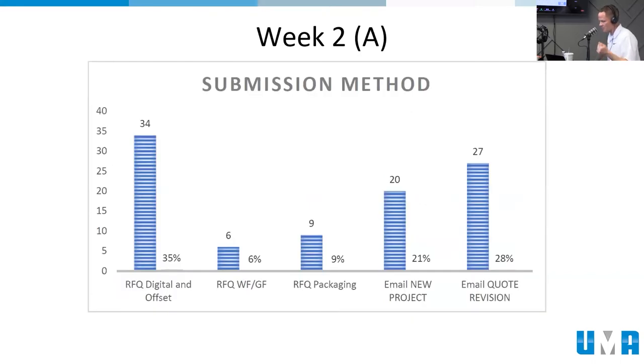And then we looked at the different methods of completing. So what method are people using? Some people are using the online RFQ method. Some people are using email. Some people are just using an email quote revision. But the vast majority, 47 out of, what's that, about 49% of our total submissions were done through email. And we realized pretty quickly that this was a major problem.